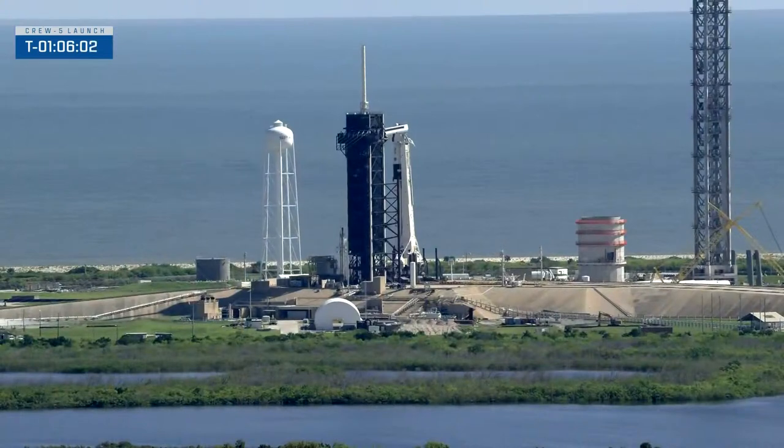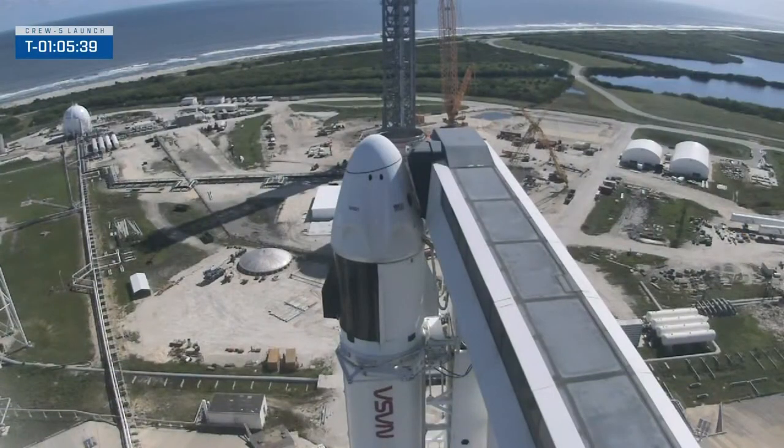Launch, of course, as we mentioned, is set for just a few seconds after noon, a little more than an hour from now. And then Crew 5 astronauts will race towards space, reaching orbit in about 12 minutes. That's followed by a roughly 29-hour flight to dock with the International Space Station, one of the longer transit times to the ISS. And then that docking will happen at 4:57 p.m. Eastern Time tomorrow. And, of course, we'll have coverage of that.